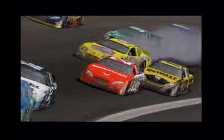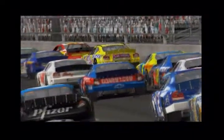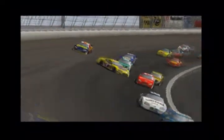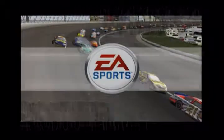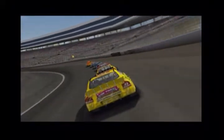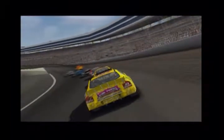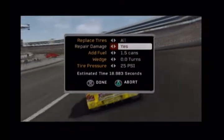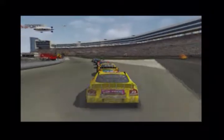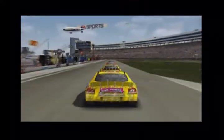That's what I didn't want to happen. Yeah, I got turned by Edwards, basically, because I crashed into his teammate. But it was an accident, Carl. It was an accident. But look, we got turned by... Basically, we got buggered by all the Roush cars. Kurt Busch, Matt Kenseth was involved in there. I'm going to pit this time as everybody else is as well. Repair damage, please. Yeah, so we got buggered by all the Roush cars there.